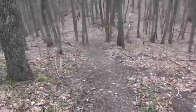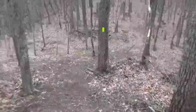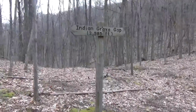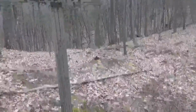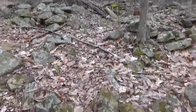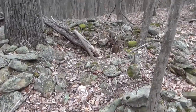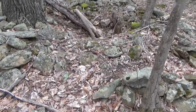Look guys, I was just getting ready to turn this off. There's a big rock pile. Let's take a look. It's interesting. Oh, I bet this is Indian Grave Gap. There she is. I'm assuming this is an Indian grave. I don't know. I don't know if there was maybe a tree there at one point.